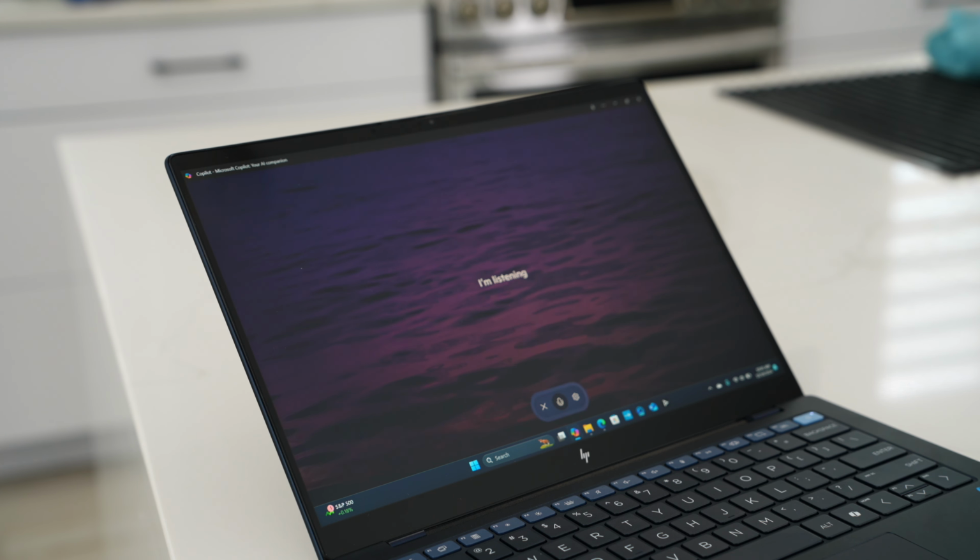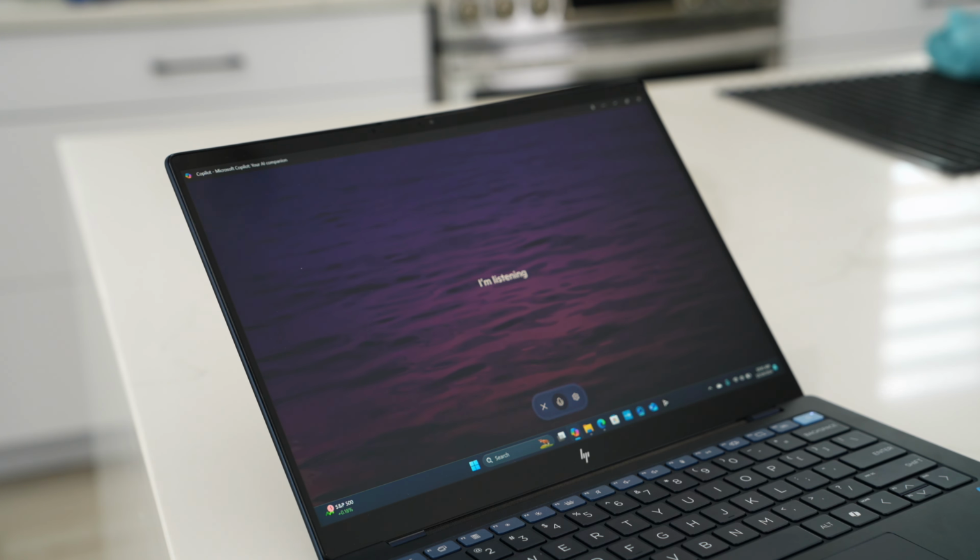Also, you have to check out Copilot Voice. It is freakishly realistic. If you haven't tried it, here's what it looks and sounds like.